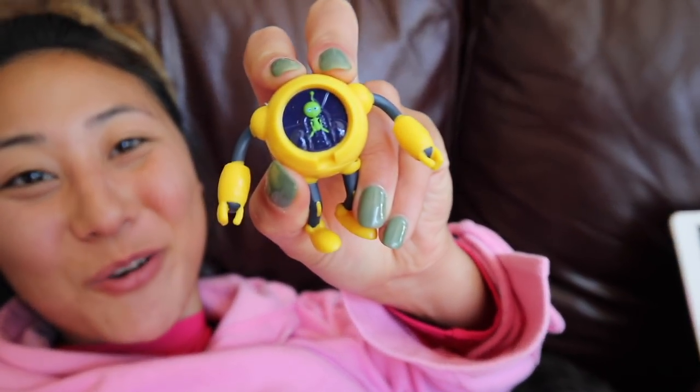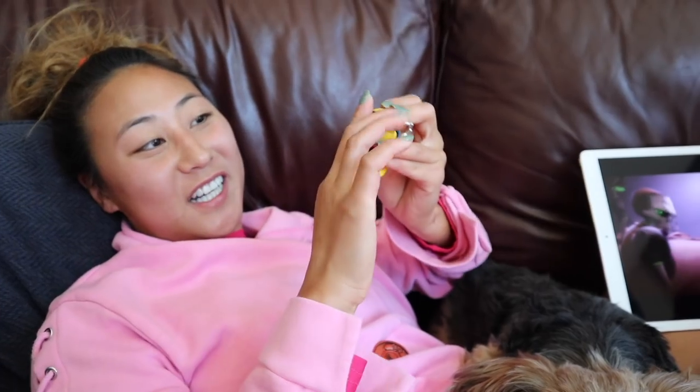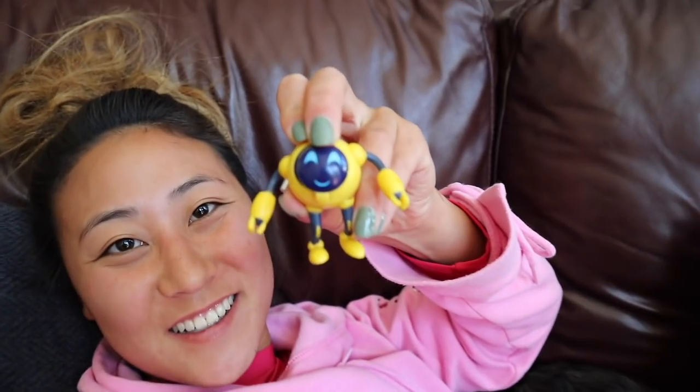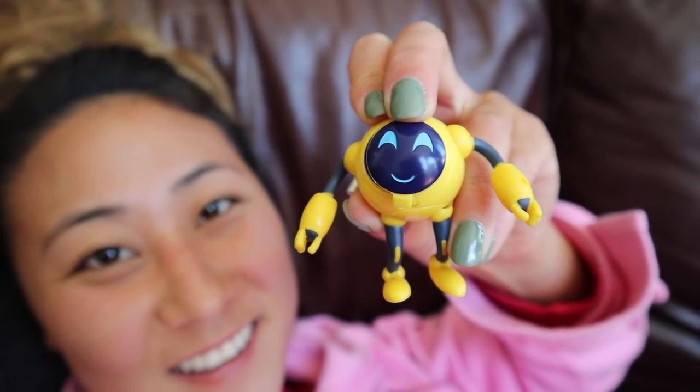Oh, Sharers, check out the Karamba. This one's my favorite one. Look, there's a little alien in it. And then you can put extra faces on it. It changes faces. Oh, that's so cool. That's like a grumpy face. Oh, look at the happy face. That one is so cool. And it comes with a level up coin for the gaming app.